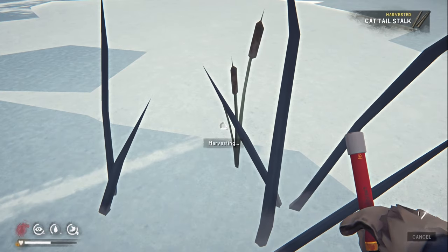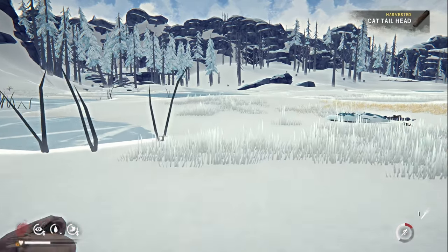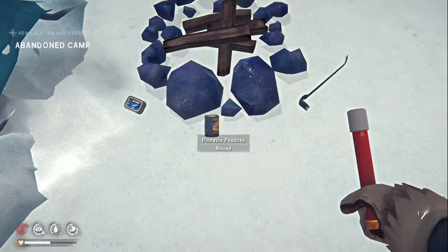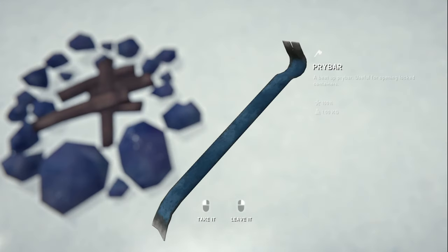This place has so many cattails. Gotta love that. What's this? Oh, a shelter. Firewood, we'll take that. Some mittens, we don't really need those. Peaches, which are ruined. I think I can eat those. Another pry bar that's at 100%.